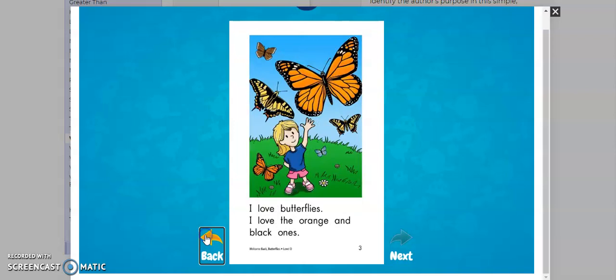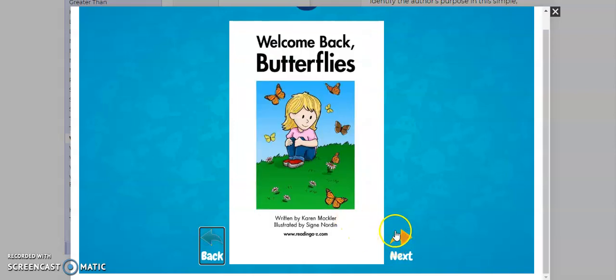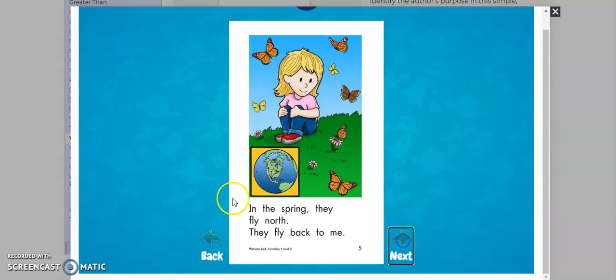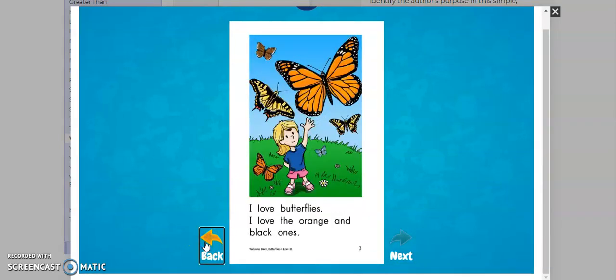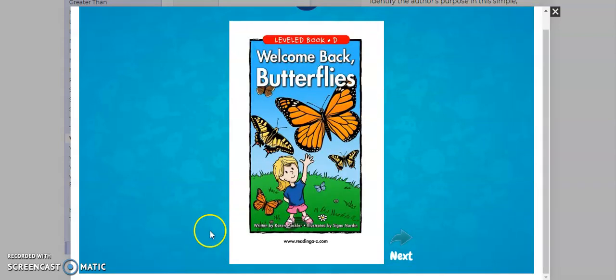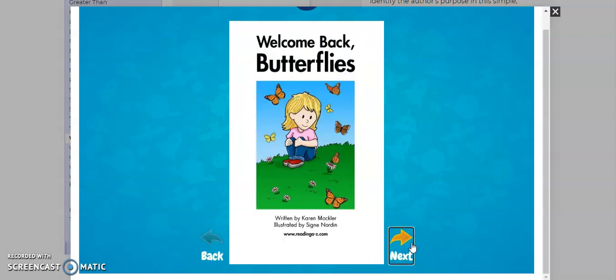All right. So here we're going to make some predictions. My prediction is that we are going to see the little girl, and she's going to tell us a little bit about the butterflies and possibly how the plants have to do with the butterflies. And just looking at the text, do you think it's fiction or nonfiction? I would say that it's fiction, but it has some truth to it. All right, and with that, let's go ahead and begin.